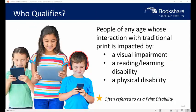Students must have a qualifying disability to use Bookshare, and they generally fall under 3 categories: visual impairment, learning or reading disability, or physical disability. If a student's disability affects their ability to read and comprehend traditional printed materials, they may qualify for Bookshare. One way to think of this is Bookshare is for students who can't hold a book in their hands and turn the pages, can't see the words on the page, or can't decode or comprehend the words on the page.